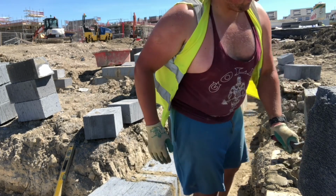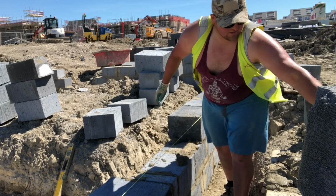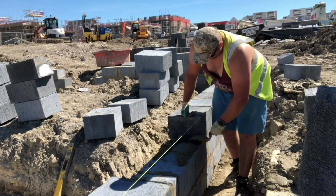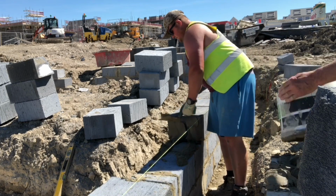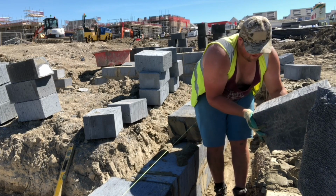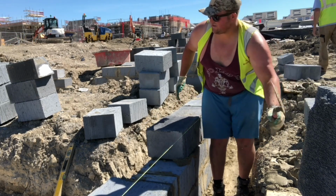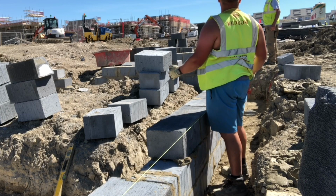So I did two decent days. I did half a day with my dad, I did another full day with him, and then a normal full day again on my own, and then I did a super day on the Friday. I got there at about 7 o'clock. I started loading blocks up, and I loaded a pack and a half of blocks out by half past 7, 20 to 8, and then I went and got a tub out.